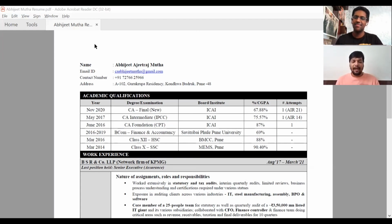Apart from that, I just want to add one more thing for building up your CV. If you have done any other course apart from CA, chartered accountancy, any professional degree, anything, just put it out. It is also a layer of filter which will set you apart from the other applications. So whatever you have done, put it out in precise words, and make it a mandate: it should be a one pager CV, not more than one page. A simple one pager CV sets you apart from everyone.